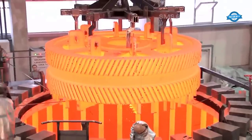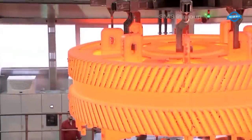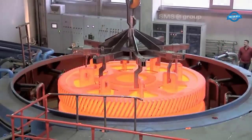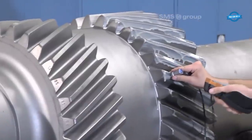To enhance the hardness and durability of the gears, case hardening is employed. The gear wheels undergo a case hardening process, which involves heating them to a specific temperature and then quenching them rapidly. This results in a hardened outer layer, providing excellent wear resistance.